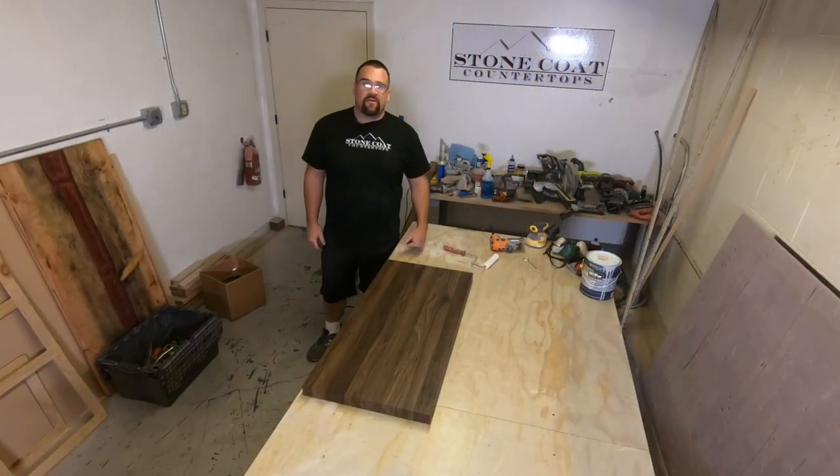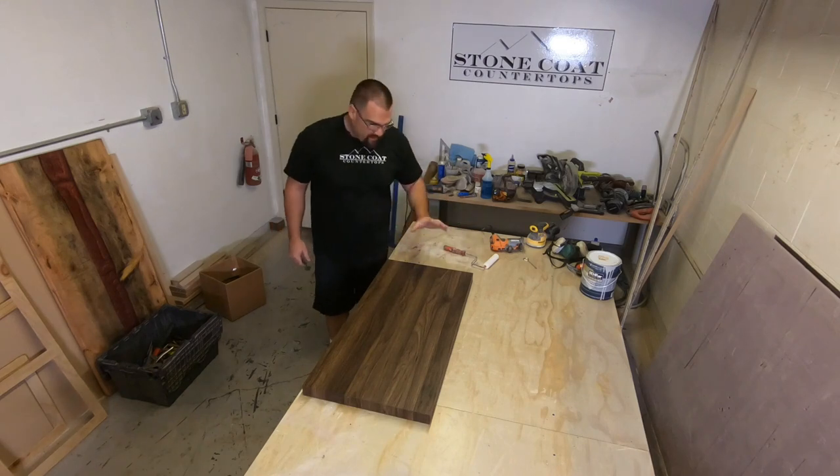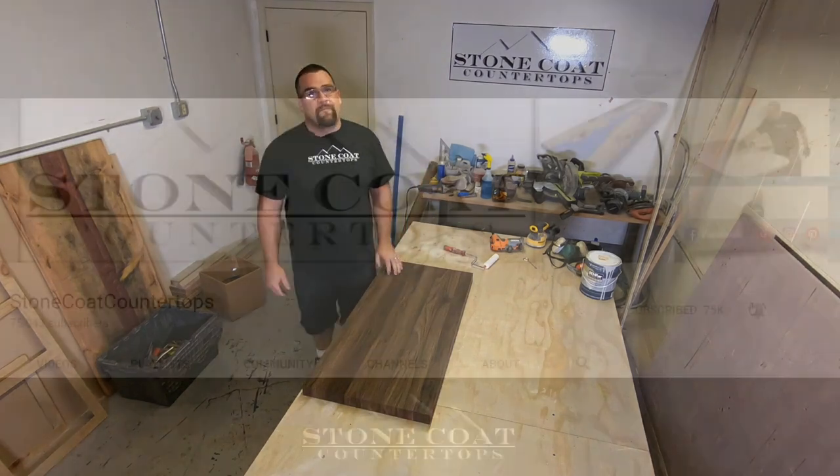Hey guys, Mitch with Stone Coat Countertops. Thanks for joining us today. I'm gonna quickly show you how we're gonna prep out this little table we picked up.